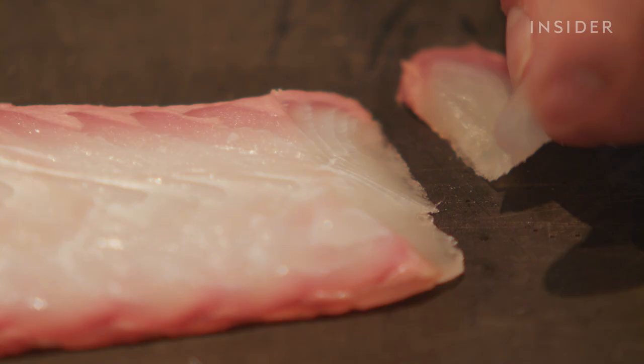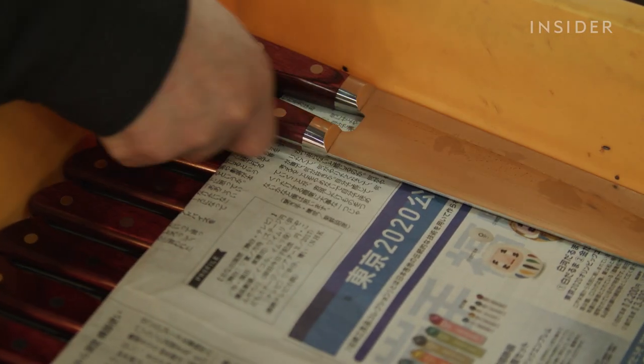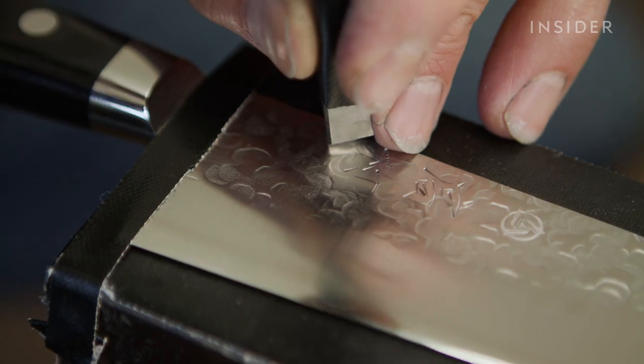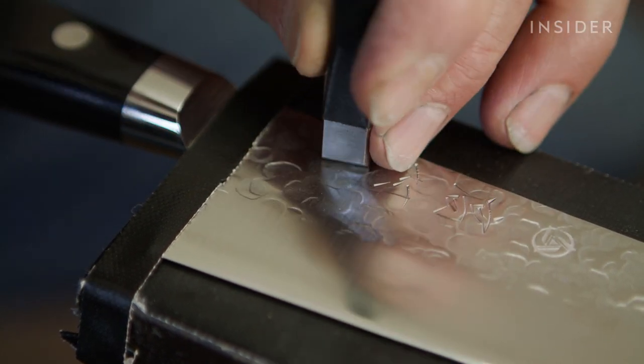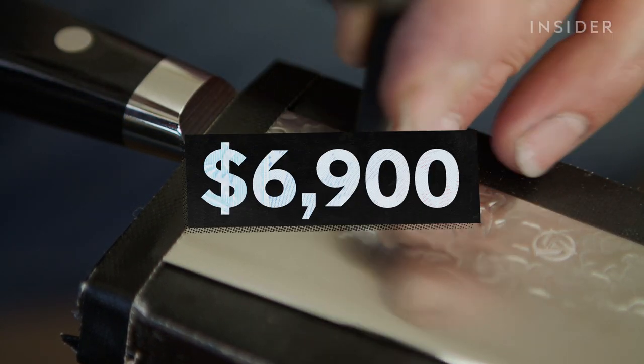Compared to popular European chef's knives, Japanese blades are lighter and sharper, allowing for more precise cuts. On the low end, most Takamura blades cost a couple hundred dollars, but custom-made pieces can sell for 15 times that. One of the most expensive knives produced by the shop sold for $6,900.